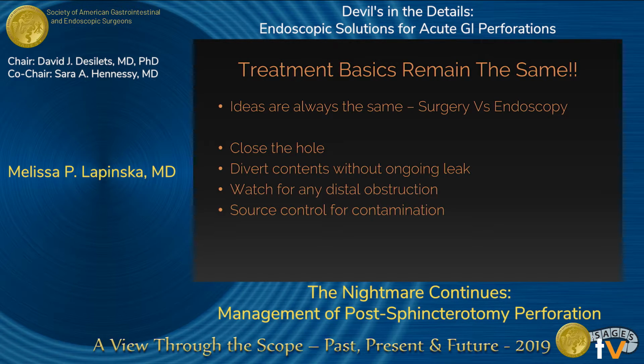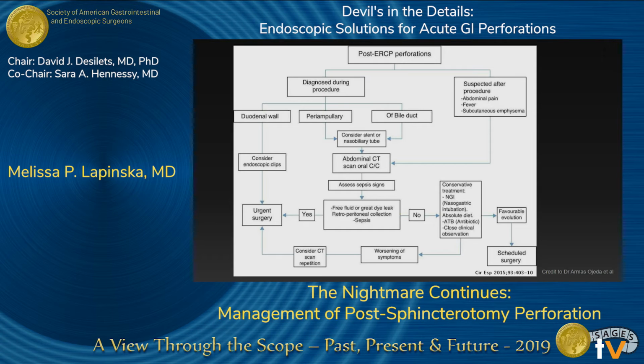And in addition to that, if you have contamination, which is again why the intraoperative recognition is much better in terms of these outcomes, you've got to get source control. And I would highly recommend, if you're going to consider an endoscopic treatment, that for your source control evaluation, you consider something like an interventional radiology guided drain if necessary.